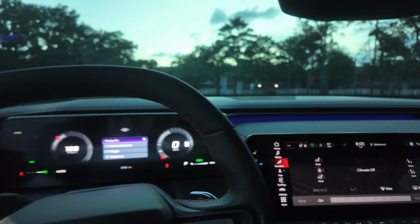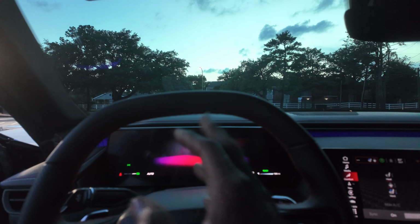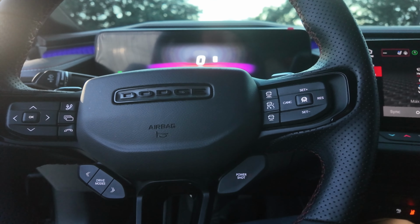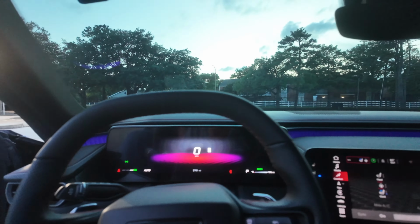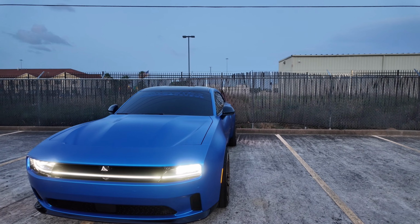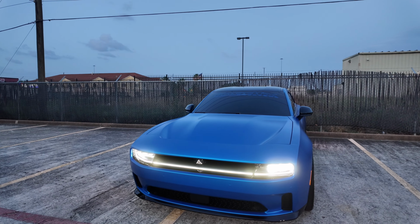They did a good job with the interior. You got different modes on the screen and all that. We'll probably go over that later, but you got the buttons, you got the interior. The interior should have had the mats available from day one, but outside from that, everything else is pretty cool in here. But once again, this was just a quick video: a couple of things that I dislike about my 2024 Dodge Charger Daytona EV.